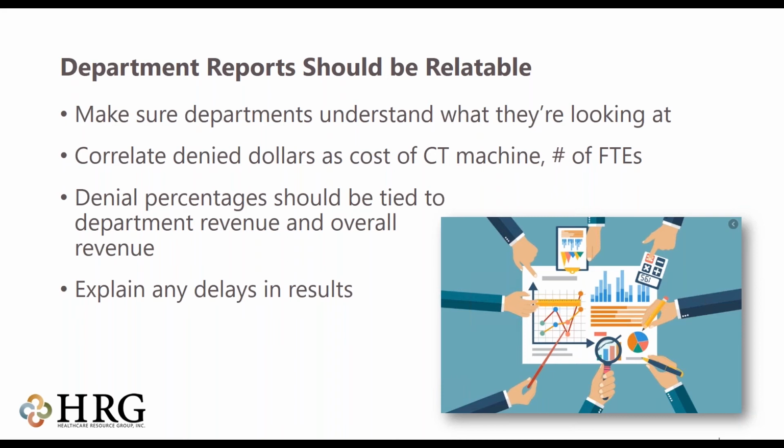And then make sure that you're explaining that it's not going to turn around right away. As you're implementing these steps and you're working with the departments, make sure that you tell them that at best case scenario with Medicare, we get money in the bank in 21 days.